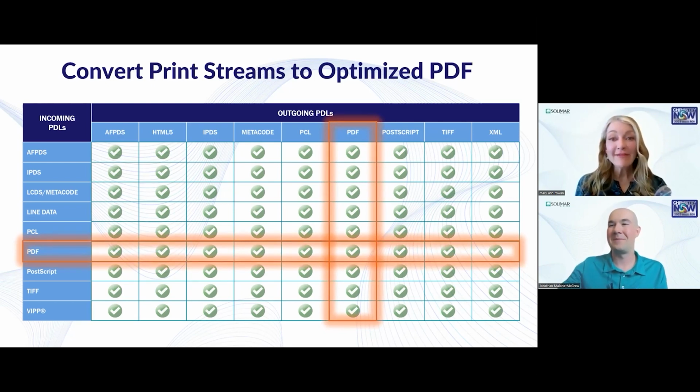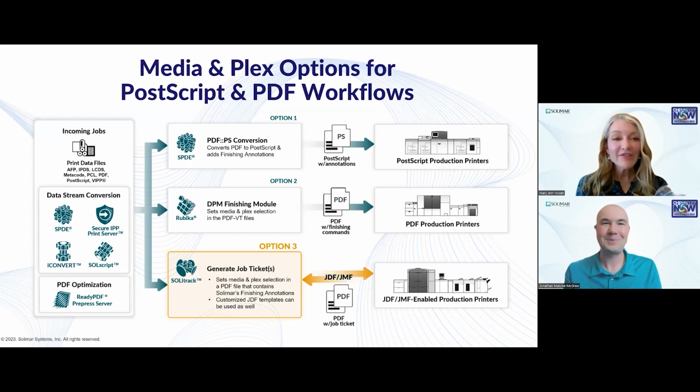Absolutely. And then more and more, right, shops are getting in direct PDF that needs to be optimized. And so this is really where we play a strong role. And so many of our customers also have both cut sheet and continuous feed devices. And those with cut sheet printers typically send PostScript to those devices to enable media and Plex. Well, now we have the option to generate templates with JDF job tickets. So when jobs are sent to JDF-enabled cut sheet printers, the finishing commands are embedded. And so there's no longer the need to generate large PostScript files, which is a huge benefit.